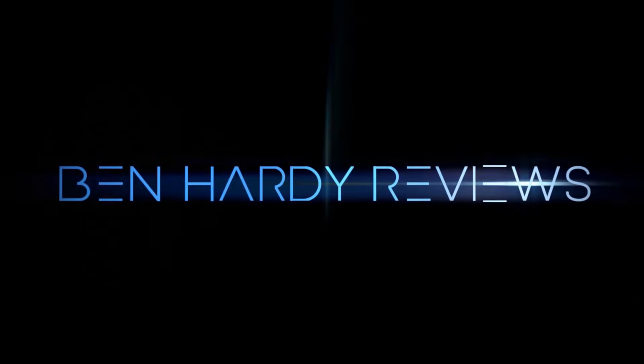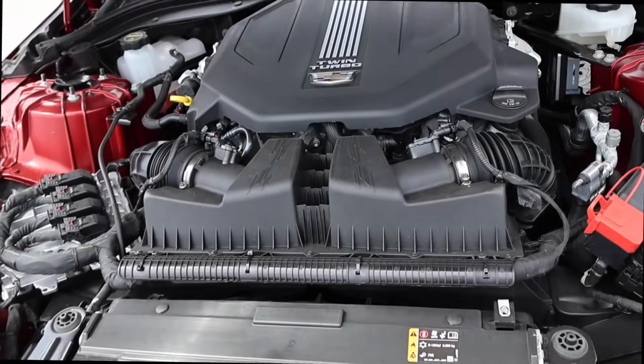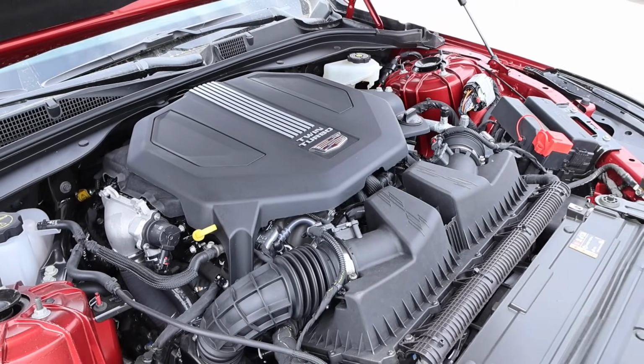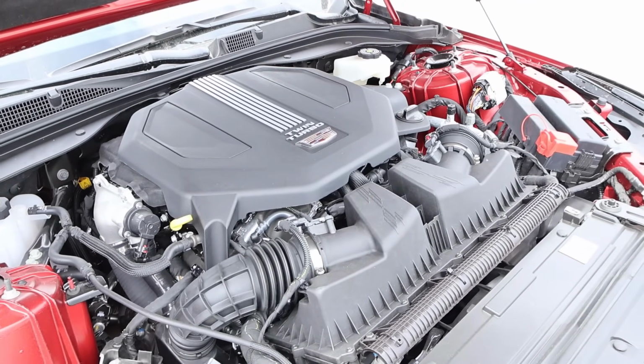Let's get into it. Under the hood is a twin-turbo 3-liter V6. It goes through a 10-speed. Fuel economy is 18 around town, 27 on the highway, with power outputs being 335 horsepower and 405 pound-feet of torque.